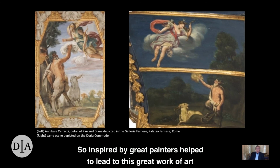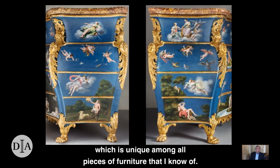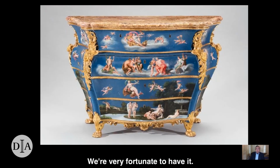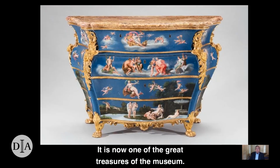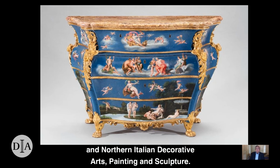So inspiration from great painters helped to lead to this great work of art, which is unique among all pieces of furniture that I know of. It's really an exceptional piece. We're very fortunate to have it. It is now one of the great treasures of the museum, and we show it in our gallery devoted to Venetian and Northern European decorative arts, painting, and sculpture.